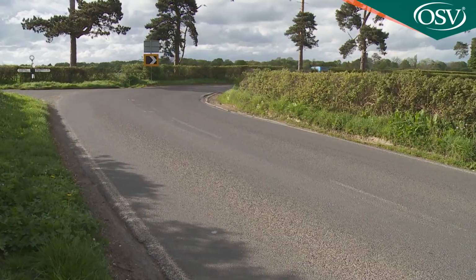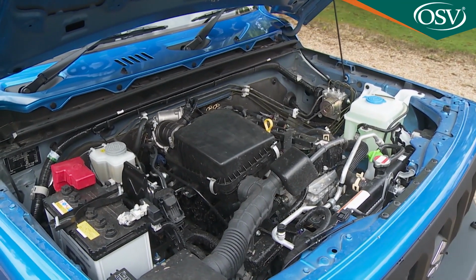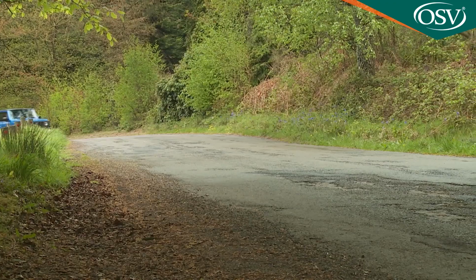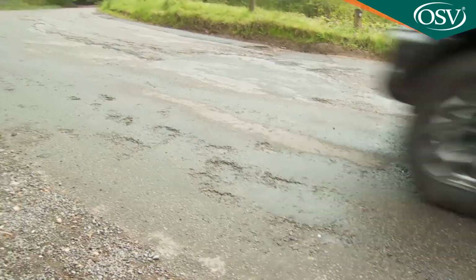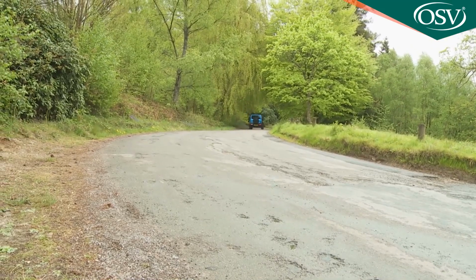Power this time around comes from a 1.5-litre, normally aspirated petrol unit, offering 101 PS and a top speed of just 90 miles an hour. Choose this 5-speed manual model rather than the alternative 4-speed automatic, and an unremarkable 35.8 mpg is quoted on the WLTP-rated combined cycle, along with 154 grams per kilometre of NEDC-rated CO2.